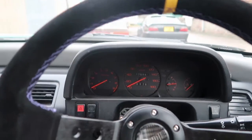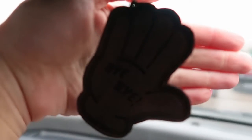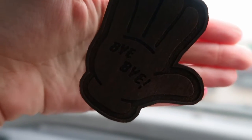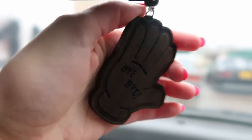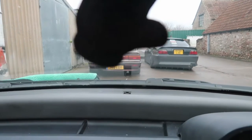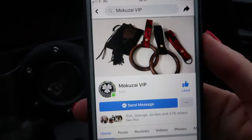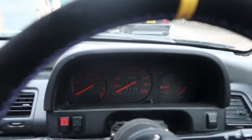And then I've also just fitted my little hanger. Will it focus? Yeah. So it's the little hand emblem with the bye bye. It's wooden and it's on white string. Excuse the graffiti on our unit door. This is from a company called Makuzai VIP. If I show you their Facebook. I've got a little hanger for the sedan as well, but I had to get this one. Just a cool little addition to the car, really.